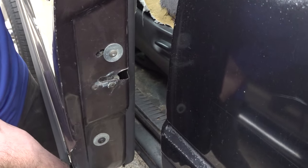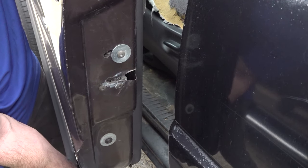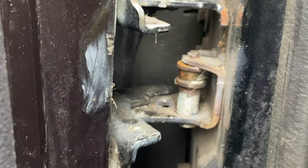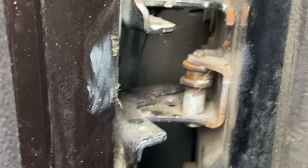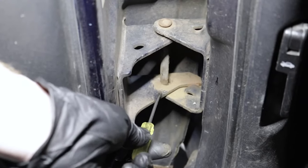Let's get into diagnosis for this. Go ahead and open up that door and lift it up and down. If you see any movement, you know you've got an issue. Now, while you're doing this, watch that hinge area. We're going to be looking to see if you can see movement from the hardware holding the hinge to either the door or the body, or maybe you have a weak link.